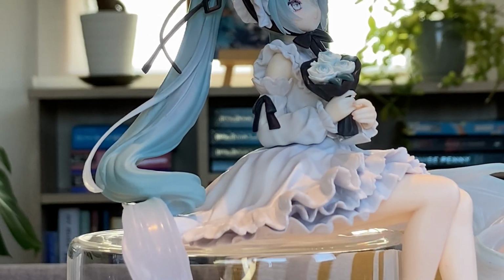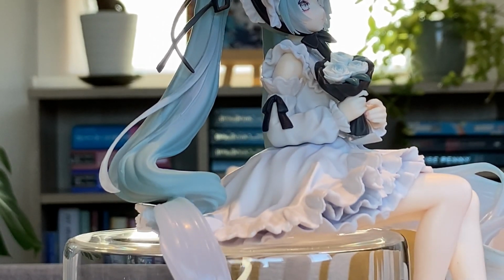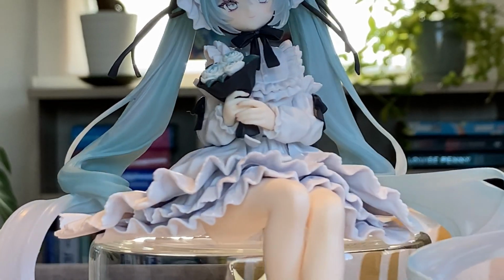Yeah, she's just so gorgeous. And then the shoulder area is open, like she's got shoulder gap. Glorious shoulder gap.